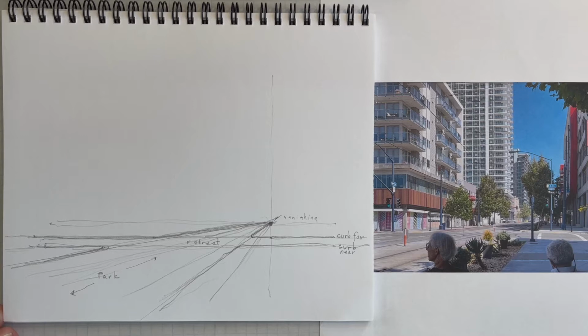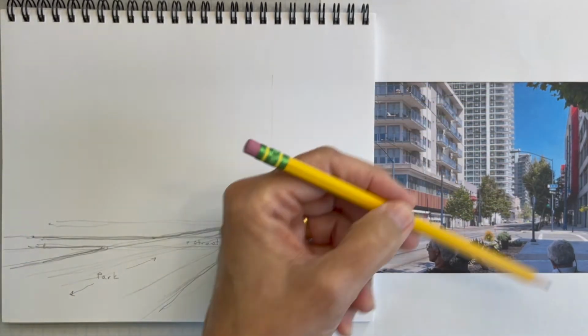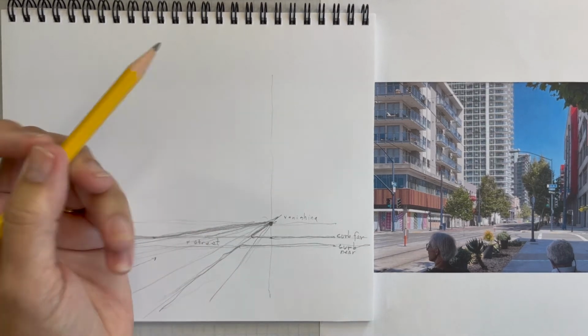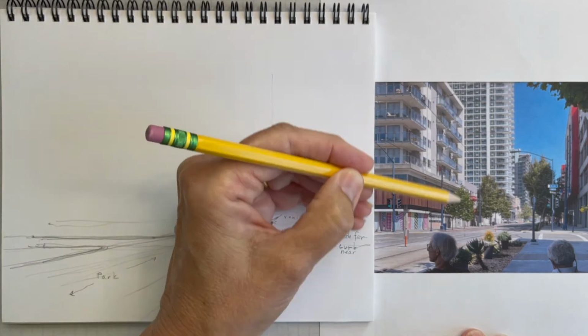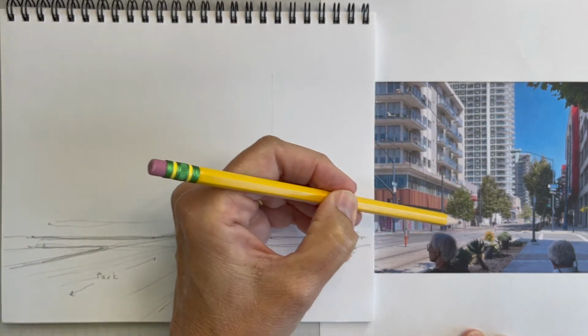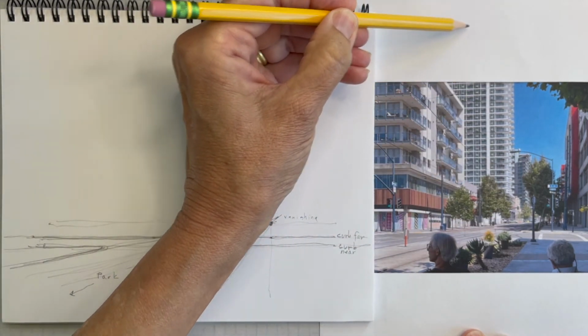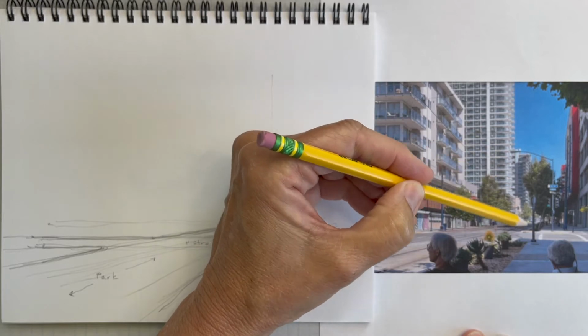Now, the main focus of this sketch will be the street wall here and the buildings in that. We've got quite a variety. We've got a building of 7 stories here on the corner. We've got a couple 2- and 3-story buildings. Then we've got a high-rise residential tower, a new one, and so on. So the variety is something that I'm going to try to capture because it is sort of up and down.